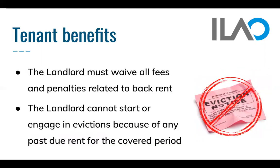In addition to having their back rent and future rent paid, there are other benefits for tenants. If the landlord receives rent payment through the program, the landlord must waive any fees and penalties related to the rent the tenant owes. The landlord also cannot start or continue evictions for the past due rent for the covered period.